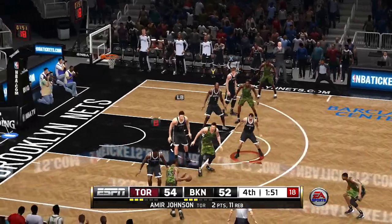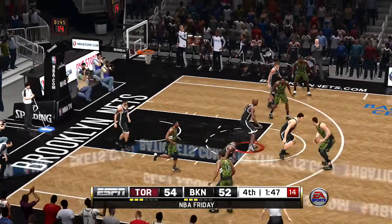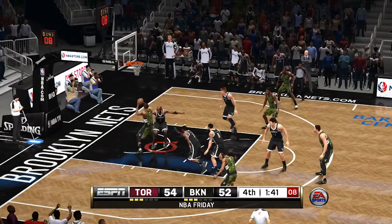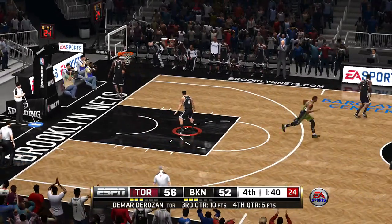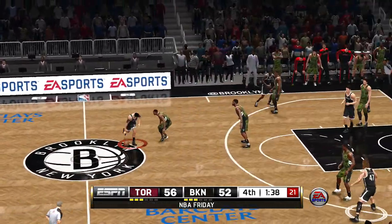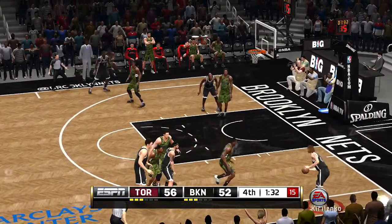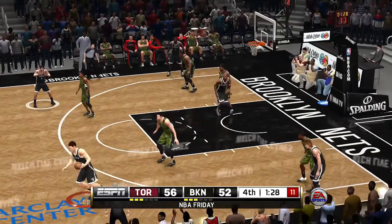Lowry against Williams. DeRozan. Oh, the dunk. Beautiful inside pass from Kyle Lowry. Oh, that's a sweet finish right there. Dunking the ball with strength and force. Forced to make the pass to Lopez.